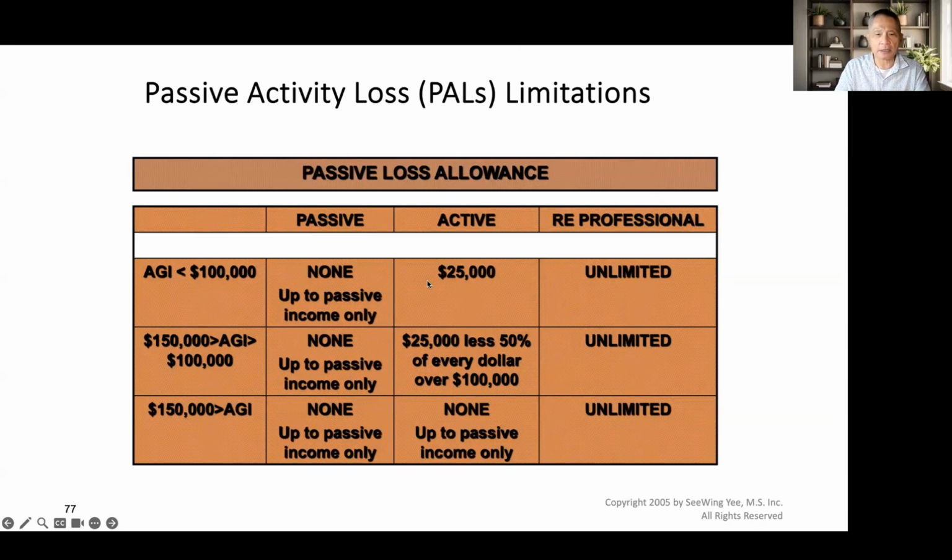If you make 100 grand or less, you can write off up to $25,000 of passive losses against your W-2 income. That's a huge savings potential. If you make anywhere from 100 grand to 150,000, that's a phase-out of the write-off. You get some partial deductions on the current tax year.